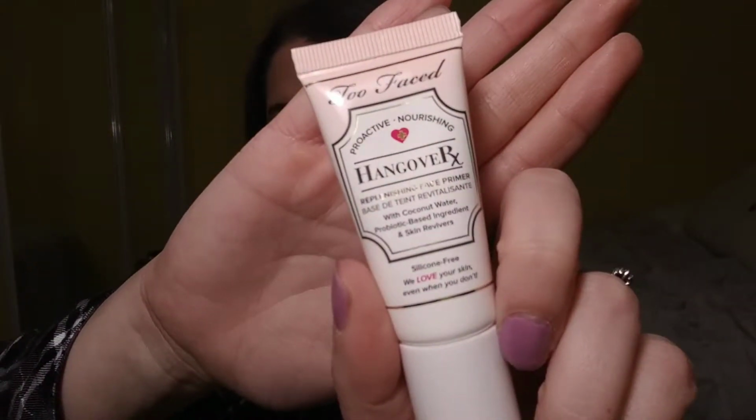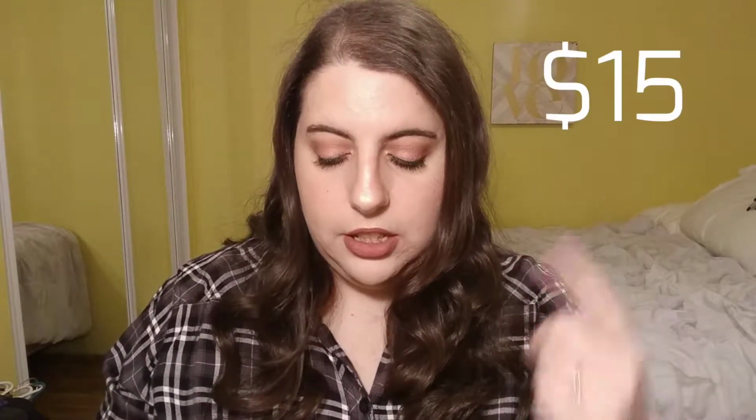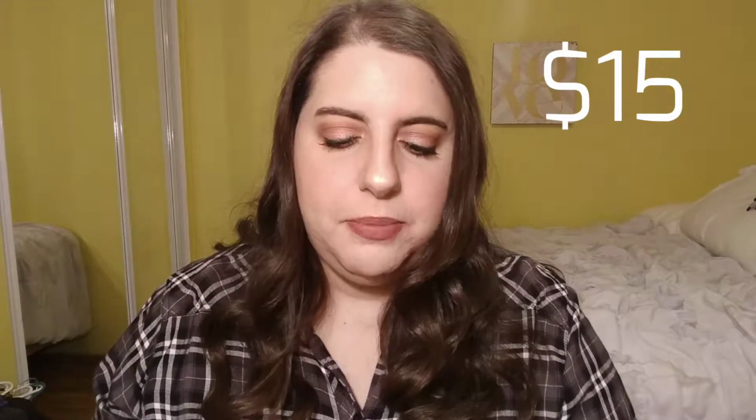The primer I have been loving all this month is the Too Faced Hangover RX primer. This primer is actually cheap. I will post up here how much it is. I believe it's in the 20s, so it's not that expensive. I got this in an Ipsy bag, but it's a replenishing face primer, made with coconut water, a probiotic-based ingredient, and skin revivers. And, oh my god, it quenches my skin.